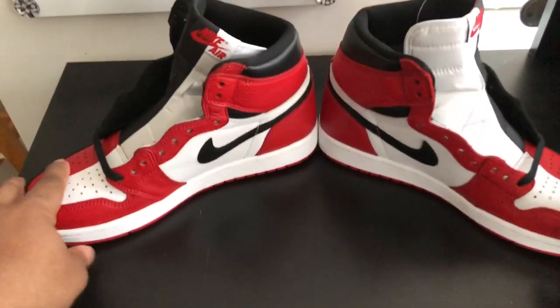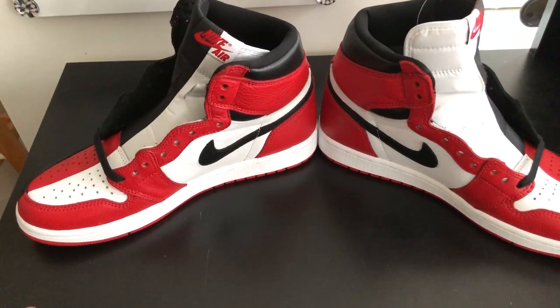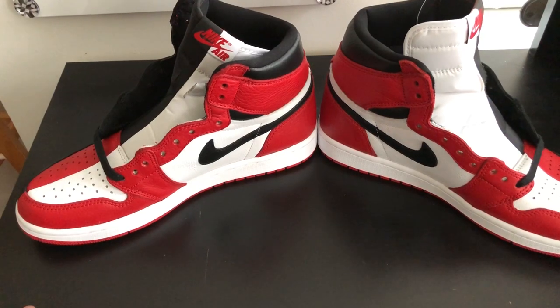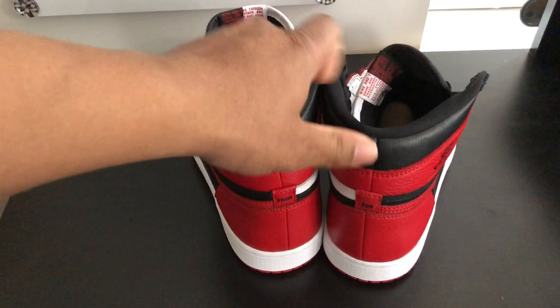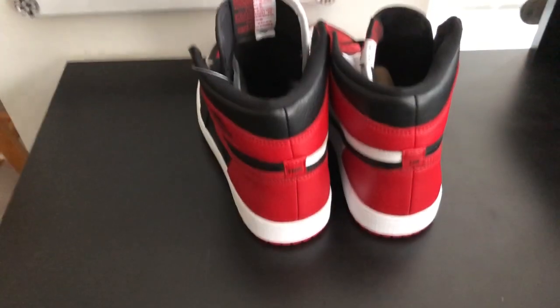I can't believe it. Jordan Brand showed love, and definitely showing love to Chicago, man. You know, where it all started, man. Six rings right here in the shot, baby. You know, showing some love to the city and giving them something great.